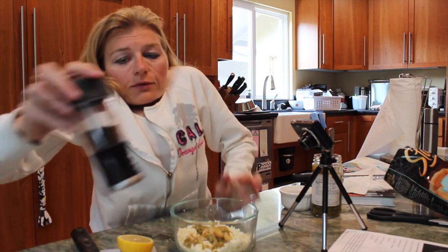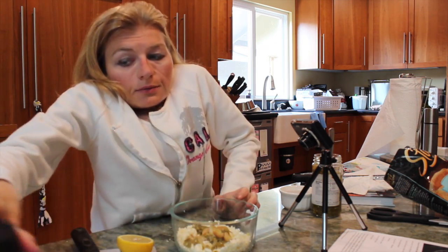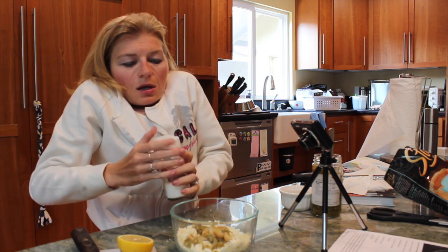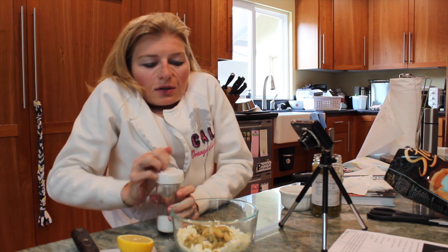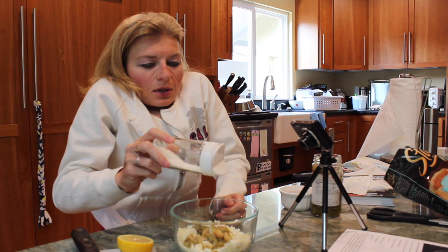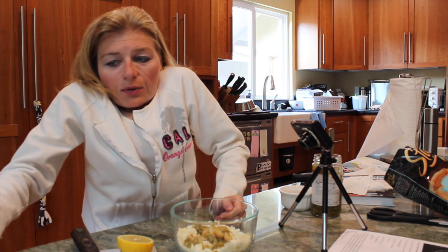And then a little bit of fresh black pepper. She calls for salt in the recipe too, but since the feta is already pretty salty, I just do barely a hint, because I try to eat a lower sodium diet anyway.